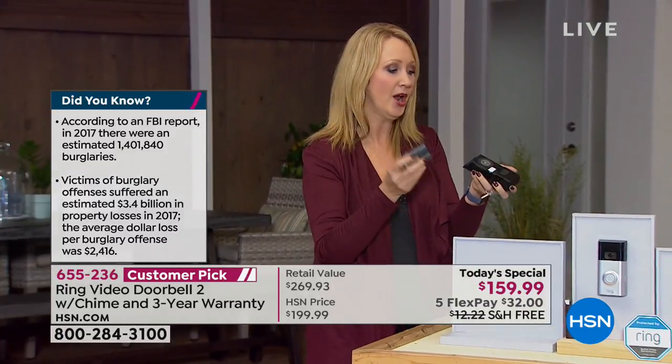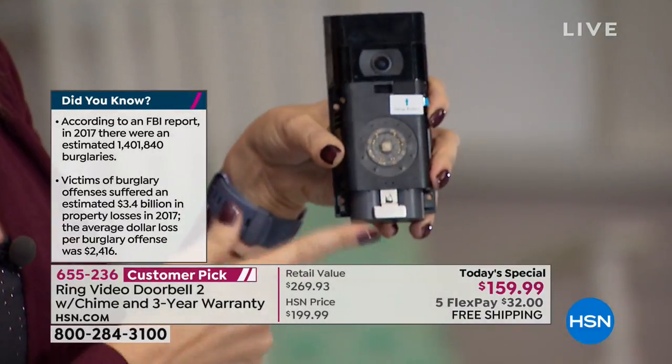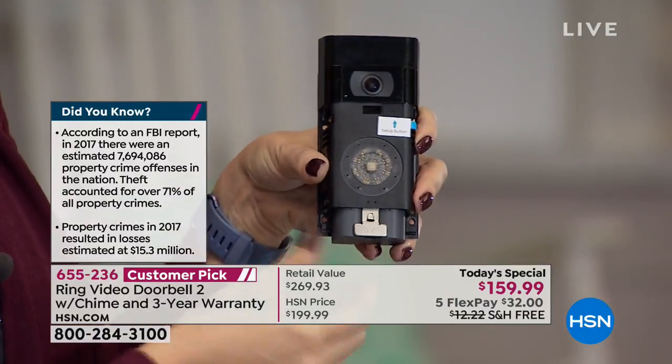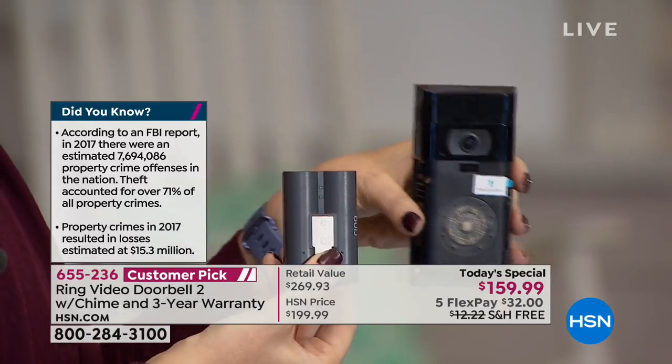So this is a built-in, easy release rechargeable battery. So you just pop it right in. You will get a notification in your Ring app. And again, free app for Apple and for Android. If your battery needs to be charged, you just pop it right out. Doorbell stays mounted. Right. So you don't have to change this or take this down or do anything with your doorbell. It stays put. It literally just pops out.